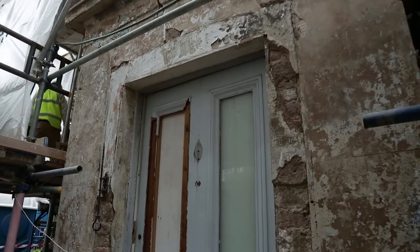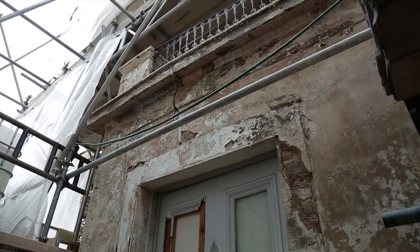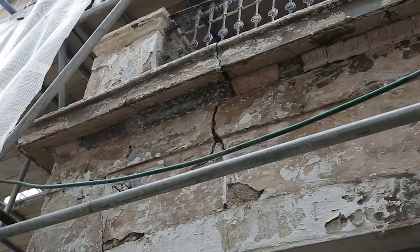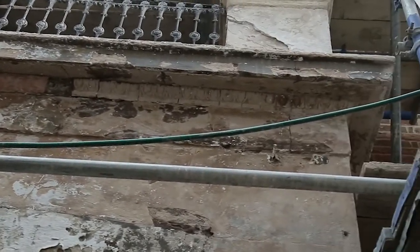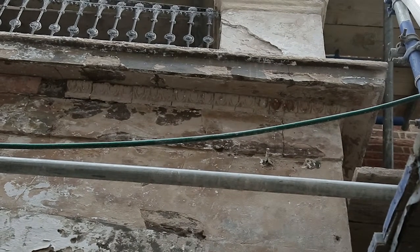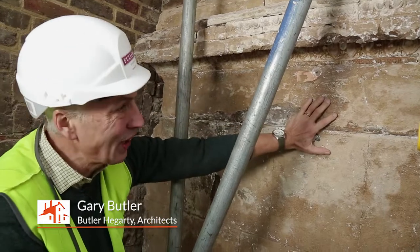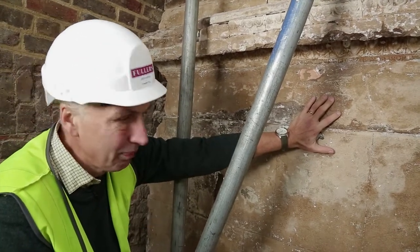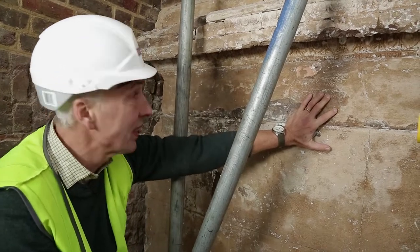The porch at Sandycombe Lodge is in a bad state of repair, but beneath the cracks and the damage lies an ambitious design, which is witness to Turner's early aspirations to be an architect. This is really interesting because here we have a porch, which is really a sham. It's made up of all sorts of materials intending to look like stone.